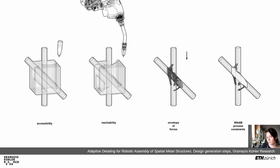So assume that as part of the design process, we have the accessibility and reachability, which are the fabrication constraints, to understand geometrically what is accessible, first for the torch, but then for the robot. So we do a reachability map to know exactly in which locations the robot can actually move and has many chances of reaching a possible configuration. And then we use this box as a design space for material distribution, to know where the load paths are and to distribute material in the best possible locations.